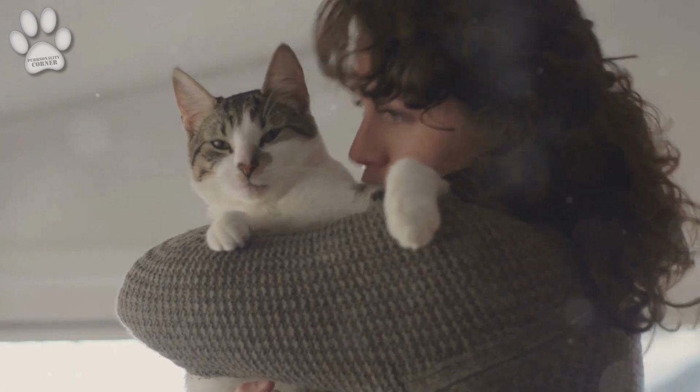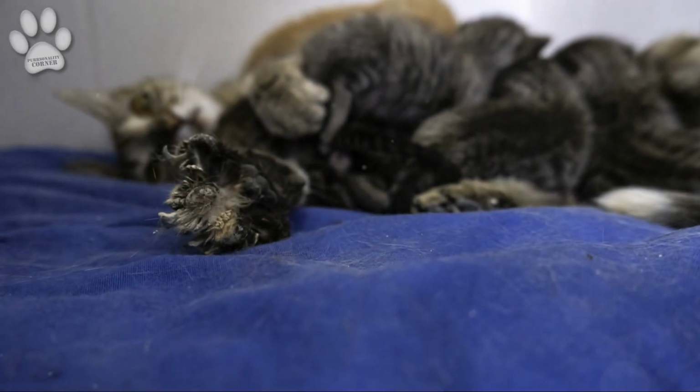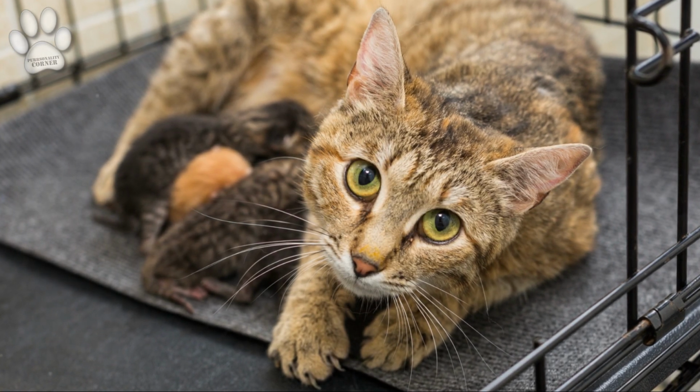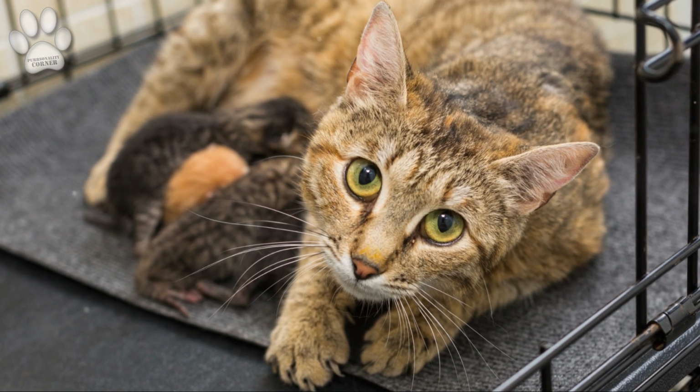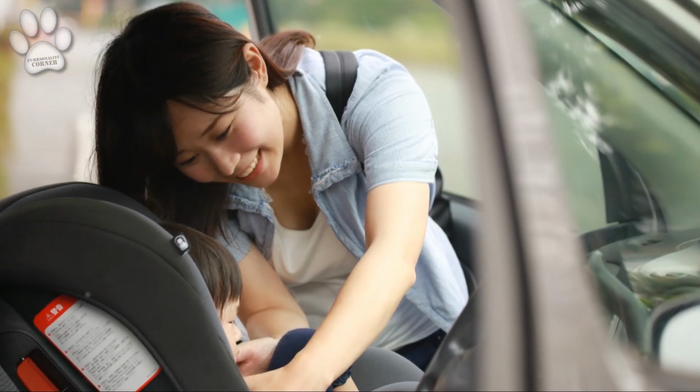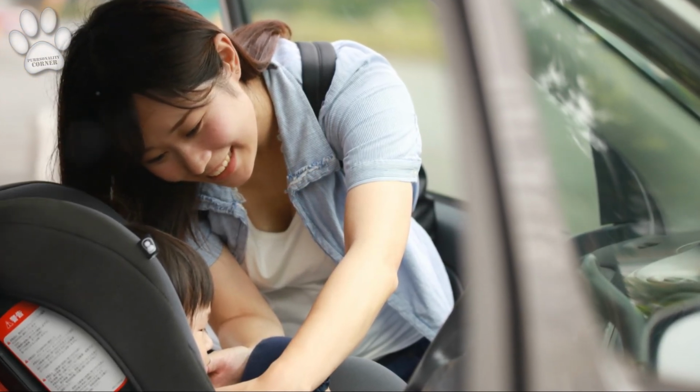Let your cat observe the baby from a safe distance and reward calm behavior. Positive reinforcement is key, and don't fall for myths like cats suffocating babies. These myths can cause unnecessary worry. Follow real safety tips instead. Practical advice will help you manage the transition smoothly.